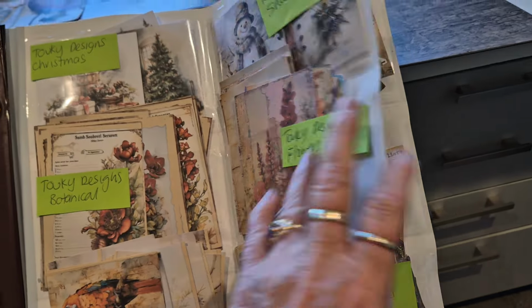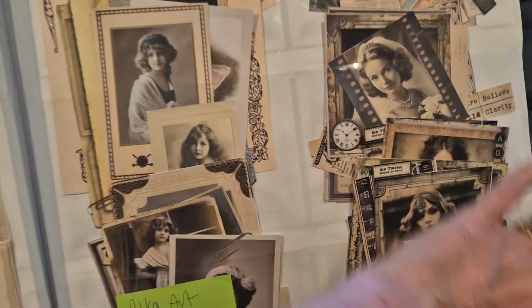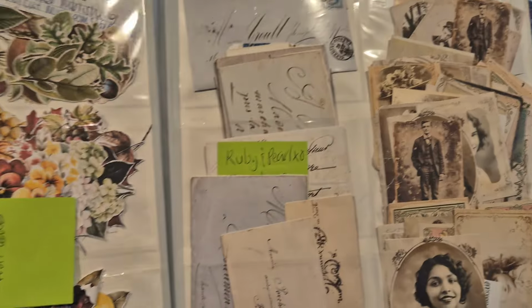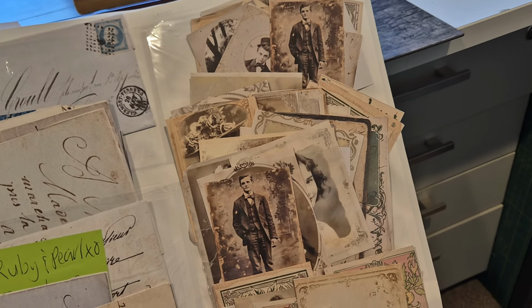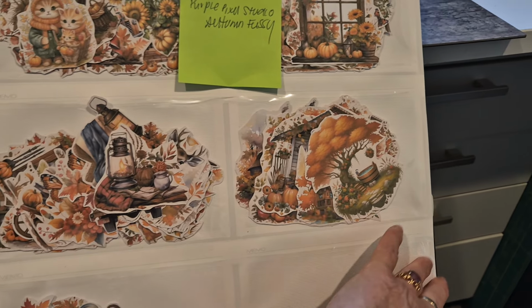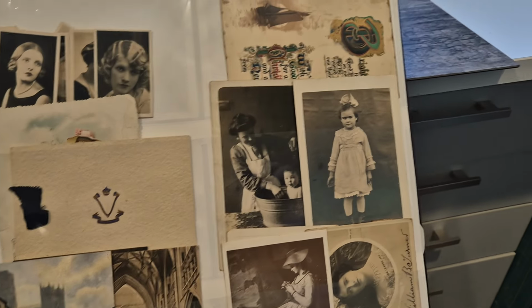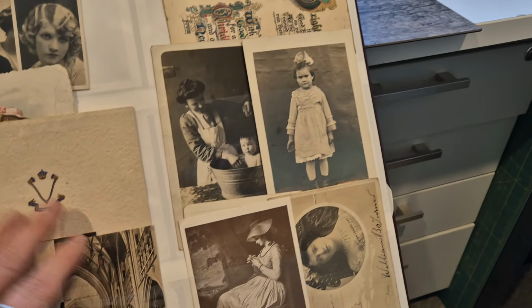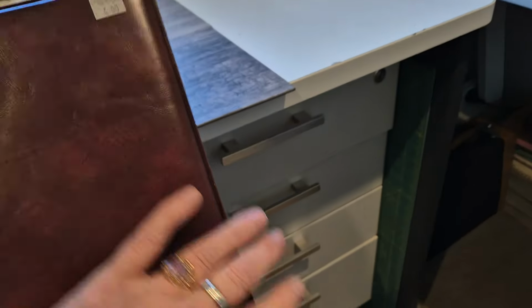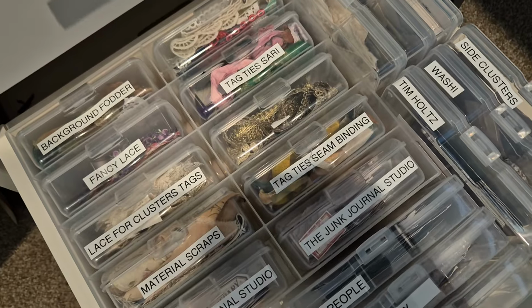mostly. I need to get rid of this green ugliness, but you can see I've still got a lot to cut. I've been finding, so Ruby and Pearl, we've got Liana Scrap, we've got Purple Pixie Studio, that's real ephemera. So we've got all of that in there that I can just grab if I want a topper or what have you.